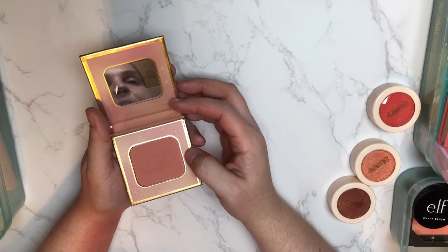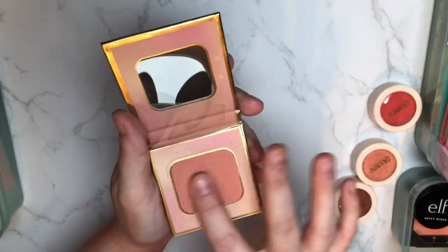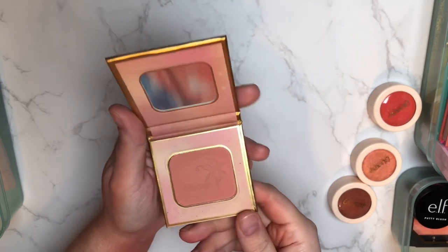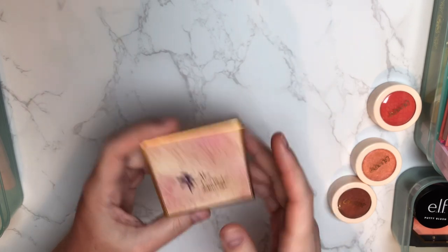The color is beautiful. As you've seen in this video, you know that this color is definitely right up my alley. I do find sometimes it's a little hard to get an even blend out of these, but I want to at least use it for a video again and then go from there and decide.